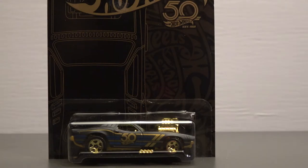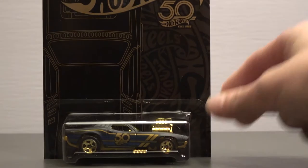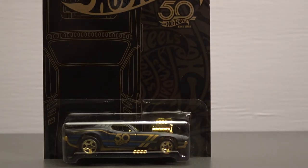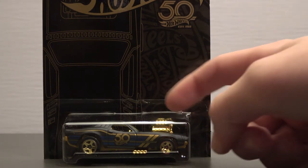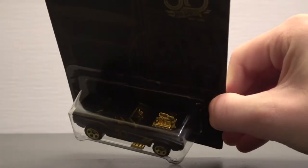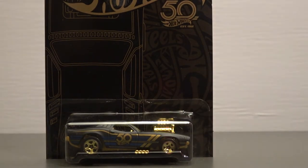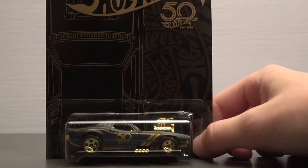Next up is Roger Dodger. This is an awesome casting. In 2017, they used this car for the Valentines in the HW Holiday series. It has a big engine sticking out the front, golden chrome, and the exhaust pipes sticking out the side in golden chrome. The rims on this car are also golden chrome, the interior is golden chrome, and this car is just golden chrome inside and out. Okay, so let's move on.